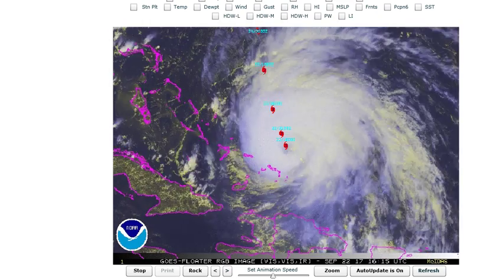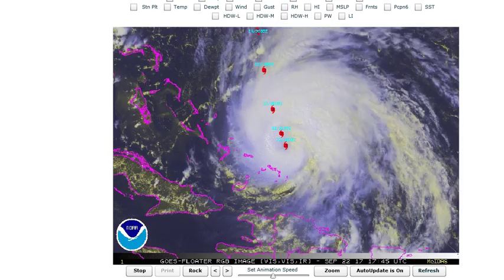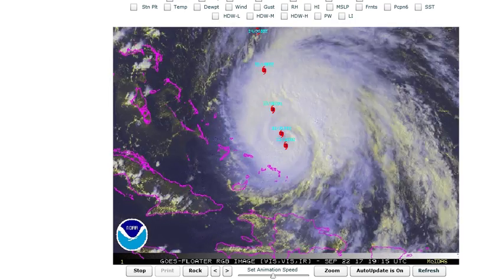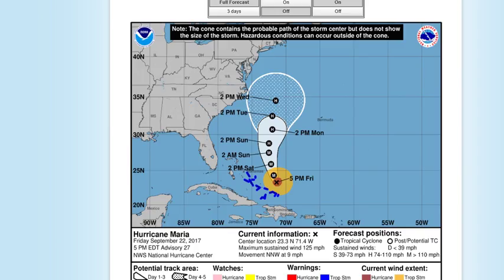Let's jump right into it as it is September 22nd. This is the evening update. The sun is currently setting on Hurricane Maria. As you can see here, it's a Category 3 storm. Max sustained winds 125 miles per hour as of the 5 p.m. National Hurricane Center update. It is moving north-northwest at 9 miles per hour.